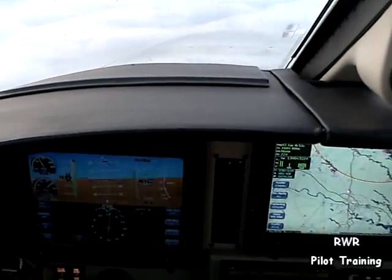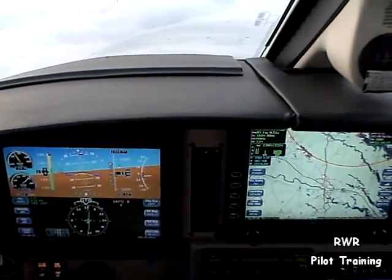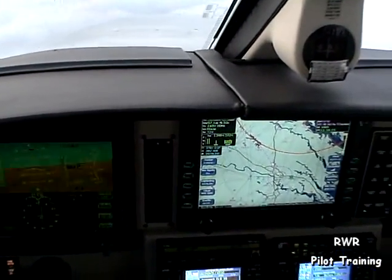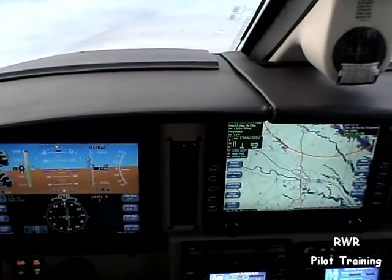That's looking pretty good. Okay, we're leveling at 2,500. Right here. Boom, we have the glide slope armed, just as the altitude light lights.